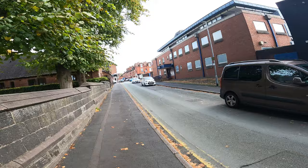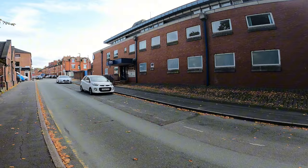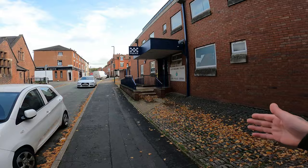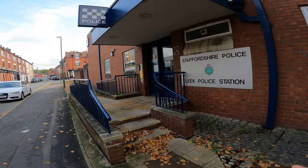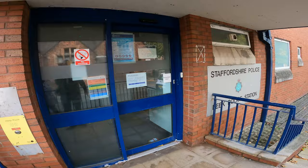So guys, we are at Staffordshire Police, Leek Police Station. Obviously, as part of our videos, I always visit and take a look at the police station. Let's see what's going on, if they've got an open reception desk where we can go in and have a look around. Doesn't look like it's open. It looks like you've got the help point again. Probation office. Let's have a walk up. No, it's not open, guys. So we haven't got an open desk in Leek.